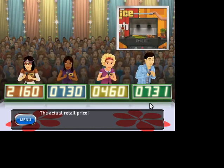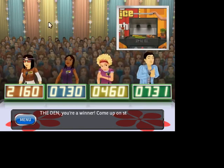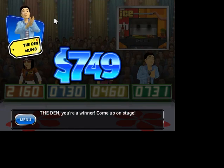This item's actual retail price is 749. Come up on stage. You got it. We win the grill. Woo!